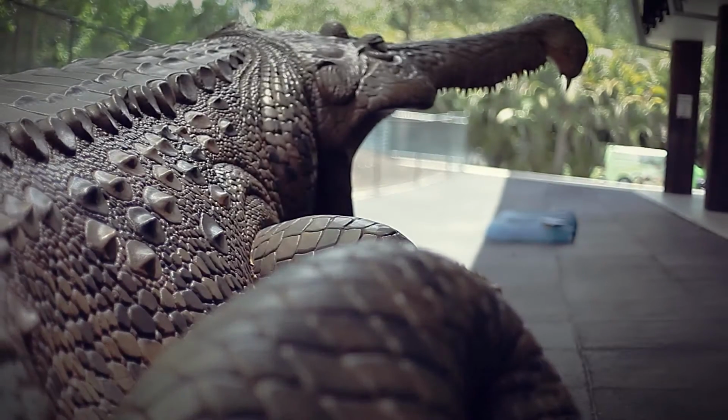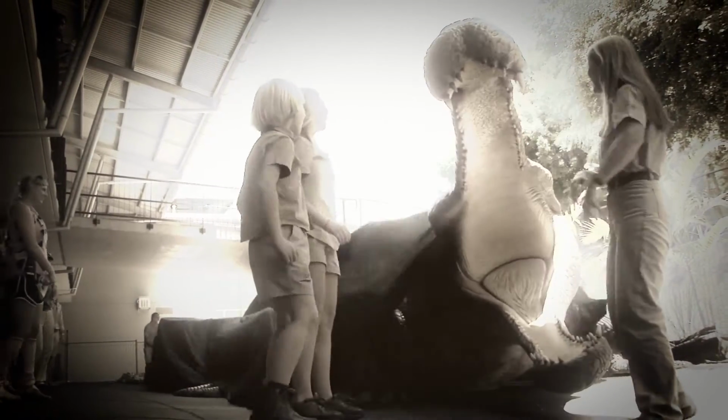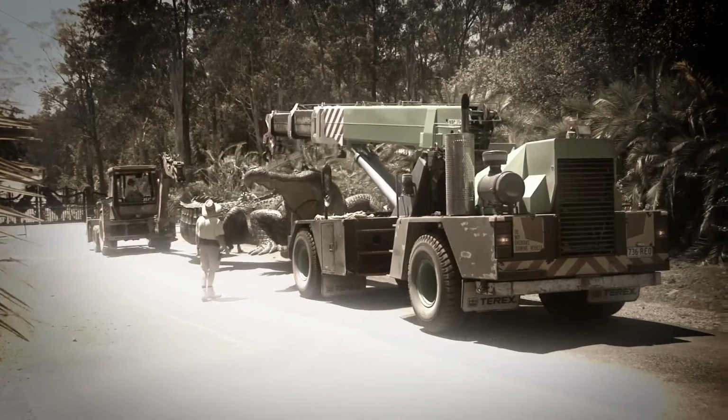This is Robert's 9th birthday present. It was here on the 1st of December for his birthday. There was a big unveiling and everything. We pulled the big sheet off it. It went really well. This was built from a model.